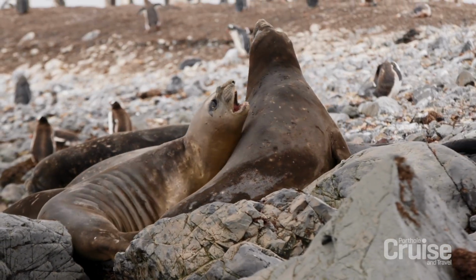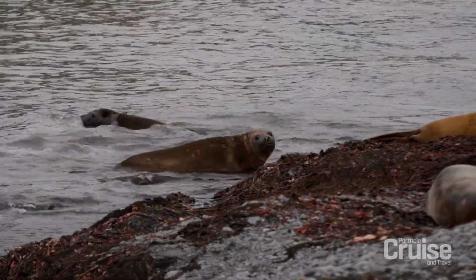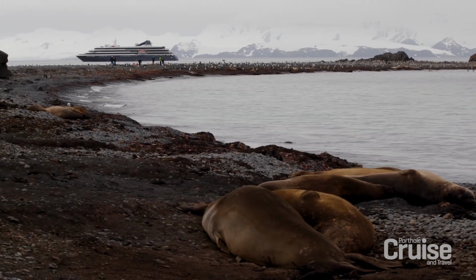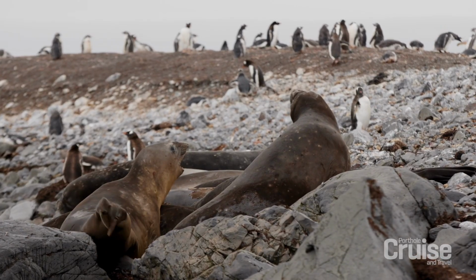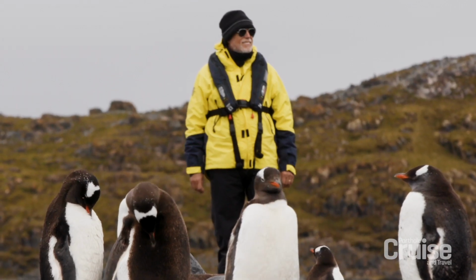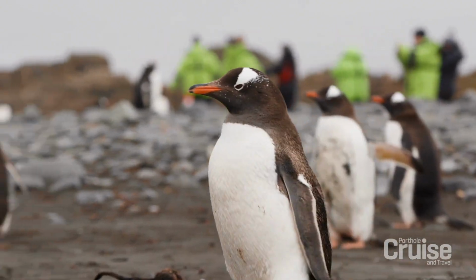Let's not forget about the seals. There are 6 different species of seals living in Antarctic waters. Fur seals are the smallest, and 4 of these species are ice habitat specialists breeding on the sea ice in the spring. These penguins have business to take care of. They are busy, adorable to look at, and fun to walk with along the icy areas.